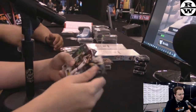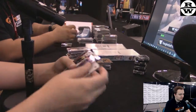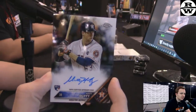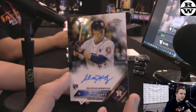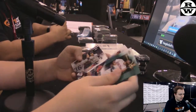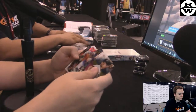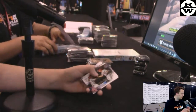Bryce Harper. There's Jeremy Hazelbaker. And there's Matt Duffy autograph for the Houston Astros. Not the San Francisco Giants who just traded Matt Duffy, but Houston Astros Matt Duffy. Not related. Mark Teixeira. There's Jose Berrios. There's a purple Manny Machado. This guy's been having a great season, 118 of 275.